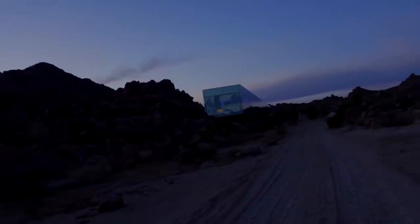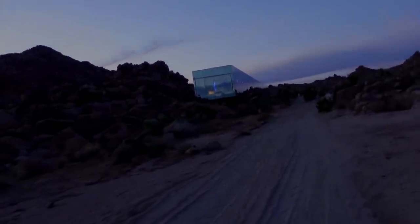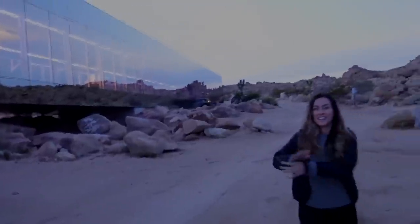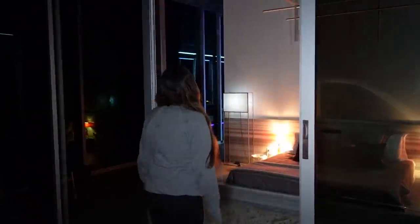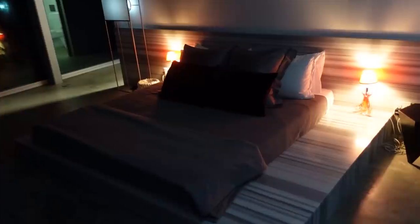I see it. It looks so cool. It looks like it just kind of disappears at the back. Oh, what the heck? That's so trippy. Yeah, so cool. It's huge. Go stand by it. Now that we're here, this is literally a skyscraper. Wow. Whoa. No way. Oh my, this is so crazy.